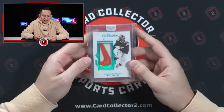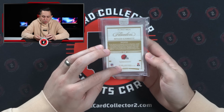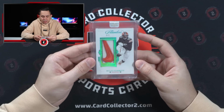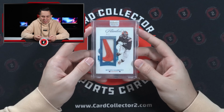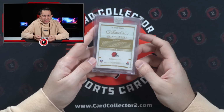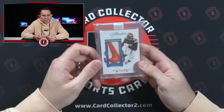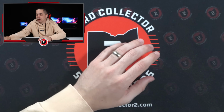Then we've got a Flawless Nike patch from 21 Flawless, and it is game-worn. So a game-worn Nike swoosh, 2 of 2. Obviously love the numbering myself, but a game-worn patch of Myles Garrett. Again, just finding game-worn stuff is hard these days, so anytime you can find it of a guy that doesn't have autographs seems like a win. So Nike patch, 2 of 2.